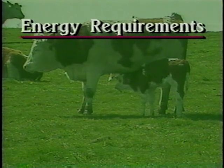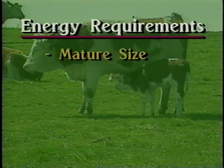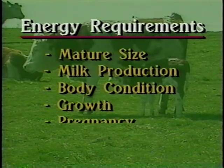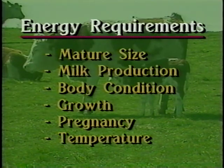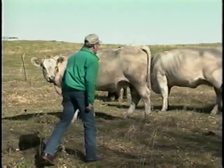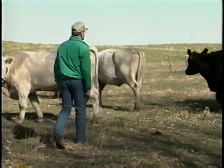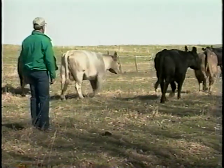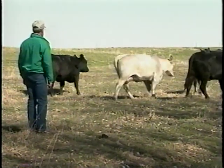The energy requirements of beef cows are affected by their mature size, milk production potential, body condition, growth, pregnancy, and environmental temperature. Energy requirements of large breeds like Simmental and Charolais are approximately 20% higher than British breeds. Increased energy is needed during the last trimester of gestation and when it's cold.